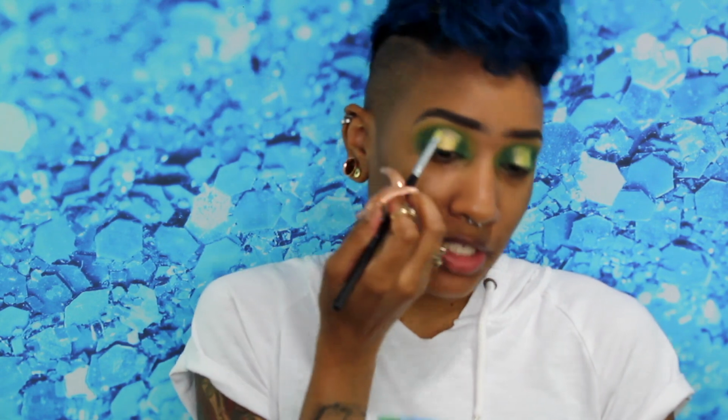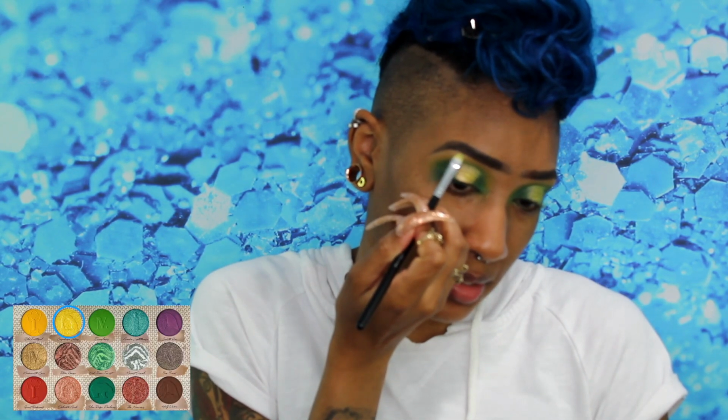I'm gonna go into this small little flat brush. I'm going right back into that Cuyahoga Valley, whatever, guys, whatever. That's where I'm going into, that yellow shimmer. And I'm actually gonna use this as a brow bone highlight because yes.